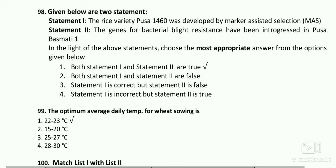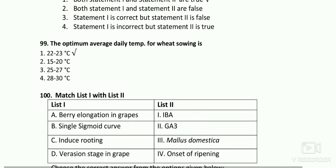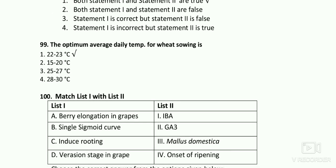Given below are two statements. The rice variety Pusa 1460 was developed by marker assisted selection. Yes, it's an important question which is developed through MAS. And the gene for bacterial blight resistance has been introduced in Pusa Basmati 1. So both the statements are right. The optimum average daily temperature for wheat sowing is 22 to 23 degrees centigrade.